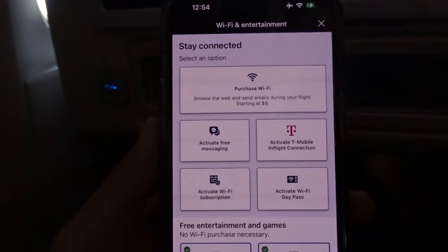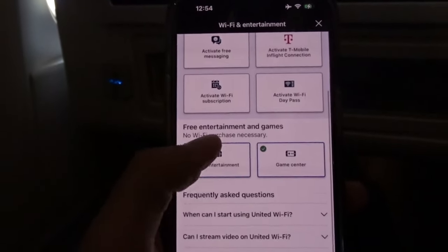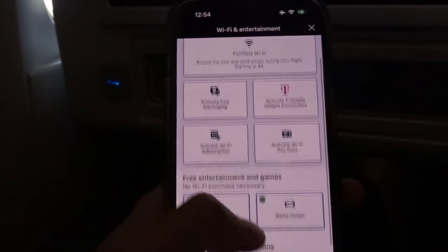In-flight Wi-Fi is also available, which includes free messaging, games, streaming entertainment, and internet access for a fee, though I of course never bothered to use this.